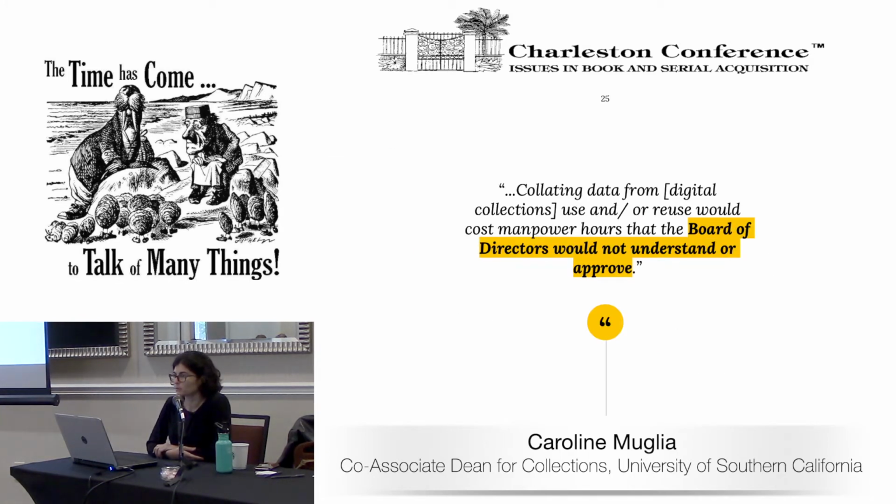So I chose this quote just as sort of a quick capture from one of the focus group participants, because it really captured so many of the issues that we saw over and over again in speaking to the community. This person said, "Collating data from digital collections, the use and/or the reuse, this person saying both, either or, would cost manpower hours that the board of directors would not understand or approve." So it's an interest in collecting it, but citing very specifically and clearly the limitations or those barriers around manpower hours, and then also communicating it up, which is they wouldn't understand it and they wouldn't approve of it.